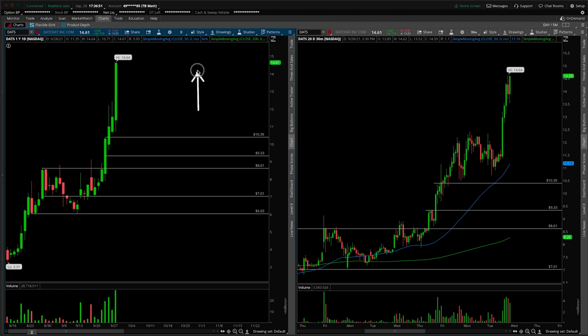On the left-hand side, we have the daily time frame, and on the right-hand side, the 30-minute intraday time frame. This, of course, will be more of an update. We've covered it in the past here on the channel, and the main thing to discuss was today's large breakout on top of an already impressive move out of this prior range, all punctuated by really solid volume down below. Just beautiful price action out of the charts here on DATS today. So let's take a look and update our charts just a bit.